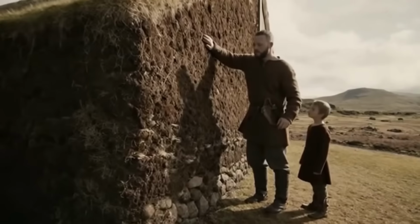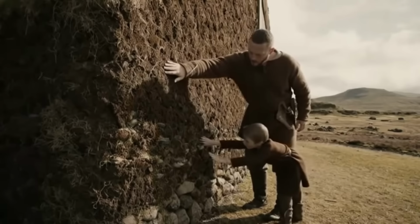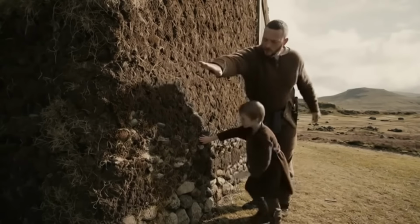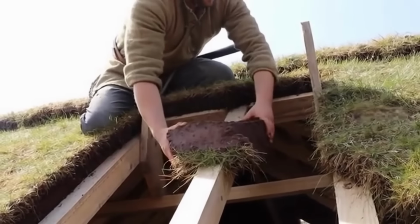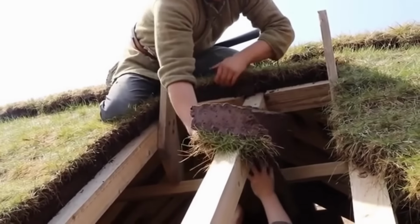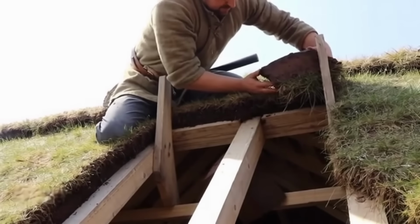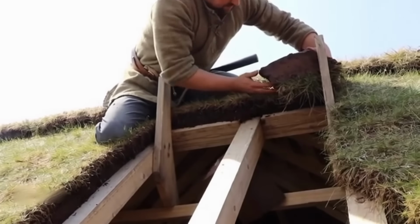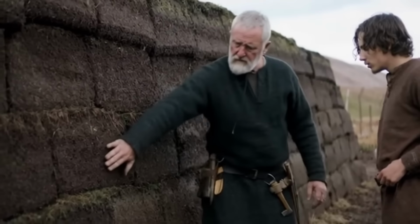The structure was partially sunk into the earth, built against hillsides to exploit the ground's natural insulation. The roof consisted of 3 layers: an inner layer of peat with grass facing down, compacted soil in the middle, and an outer layer of peat with grass facing up. Twigs were placed beneath the sod to protect wooden rafters from rot. The result was a building with enormous thermal mass.